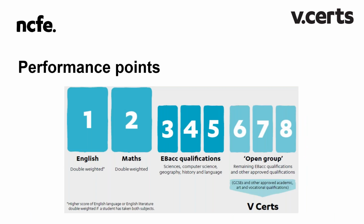V-Certs fit into the open group or third bucket for performance points. This group can hold up to 3 qualifications depending on the qualification size and/or its weighting, etc. V-Certs can be delivered alongside other qualifications, but please do bear in mind the discount codes applicable to each subject area. So for example, if you were doing a traditional GCSE in drama, music or dance, and we're also delivering our technical award in performance skills with the same learners, then only one of those will count in the performance tables as their content is similar.